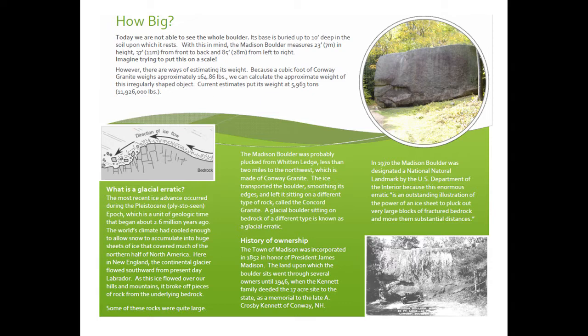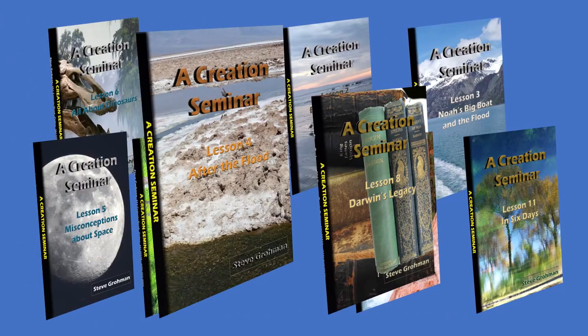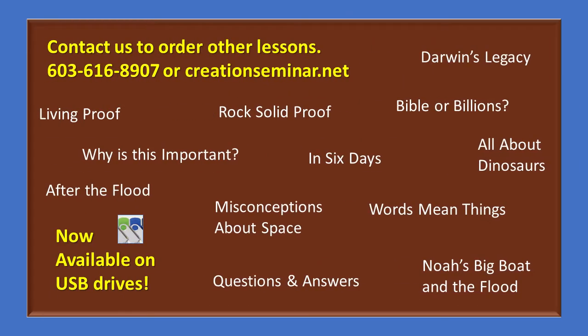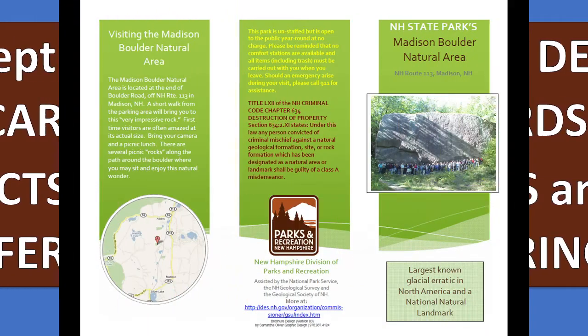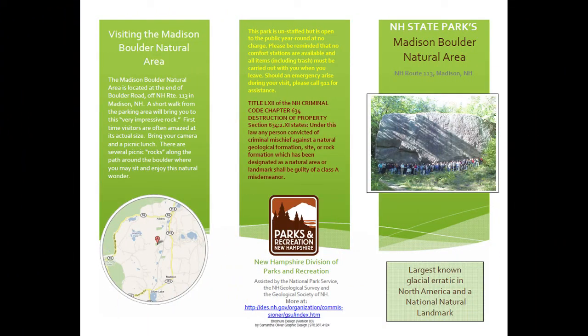Interestingly, they say that it is Conway granite, and New Hampshire is the Granite State, and there's granite everywhere. Even the curbs are made out of granite in New Hampshire, and this sort of impresses some people. But this is Conway granite, and it says that it weighs approximately 164.86 pounds per cubic foot. Based on that, they're calculating that this object could weigh 5,963 tons. So we don't know. It's a big old boy regardless.